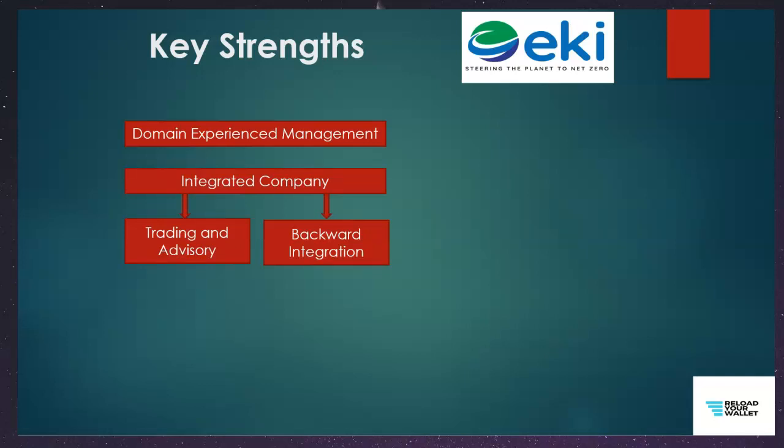Then they are an integrated company. So they do trading and advisory, and they have backward integration also. By backward integration, I mean these kinds of initiatives of giving induction and environment friendly cooktops and planting trees and all those things also help them to get some carbon credits. So they generate the carbon credit themselves also, and they try to sell it. Second part, they do trading as well as advisory. When they advise, they can buy carbon credit from the seller, keep it with them for 1 or 2 months, then sell it to the buyer at a difference of prices. So this helps them make money, the difference of price, which is called trading. They can make money there also. So they are both trading and advisory as well as some kind of backward integration.